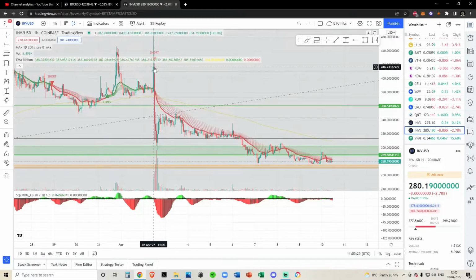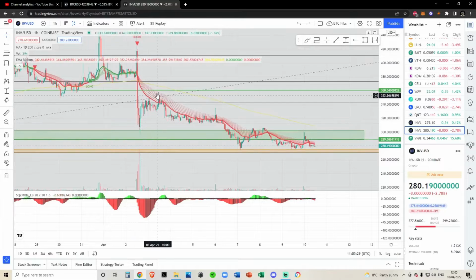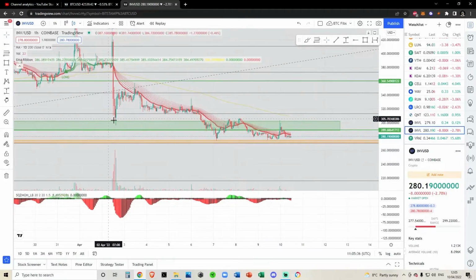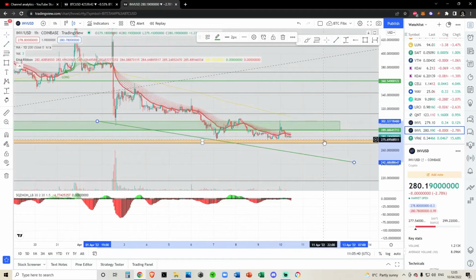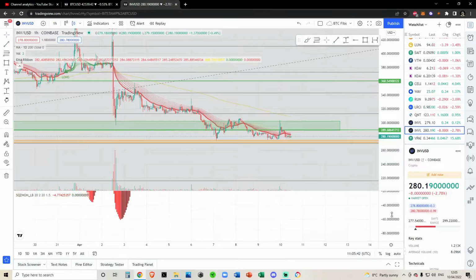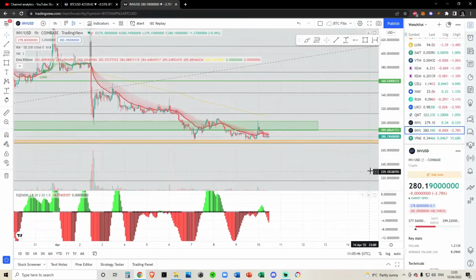Now, these EMA ribbons fired bearish on the 2nd of April. Ever since then, we've been heading down, coming back up, having dead cat bounces, and running into these EMA ribbons, which are proving to be very strong support before we do come down and form a lower high, lower low trajectory.